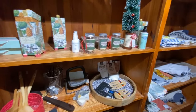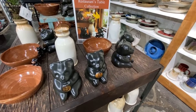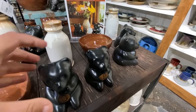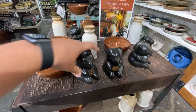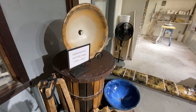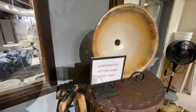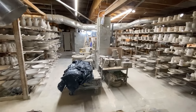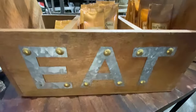And here are the salt and pepper shakers that they use at the Old Mill Restaurant, as well as the Old Mill Pottery House Cafe. And those salt and pepper shakers can be purchased for $44.99. They have so much to choose from here at the Pottery House that you can literally buy a sink, a handcrafted pottery sink. And back here you can see some of the initial work with some of the pottery before it turns into the pottery that we've seen.